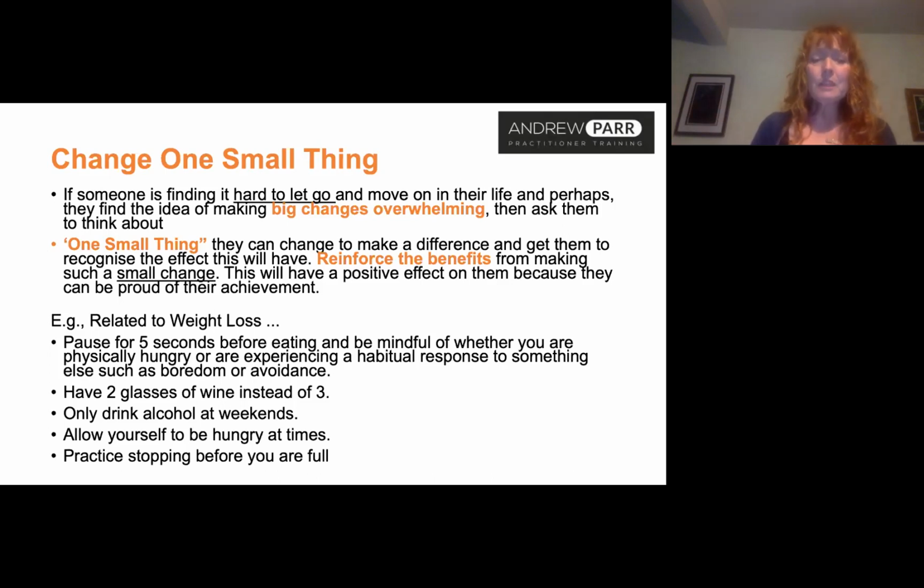So examples that Andrew's given us here: pause for 5 seconds before eating, and be mindful about whether you're physically hungry or whether you're actually experiencing a habitual response to something like boredom or avoidance, or maybe just habit. Have 2 glasses of wine instead of 3. Only drink alcohol at weekends. Allow yourself to be hungry at times. Practice stopping when you're full.